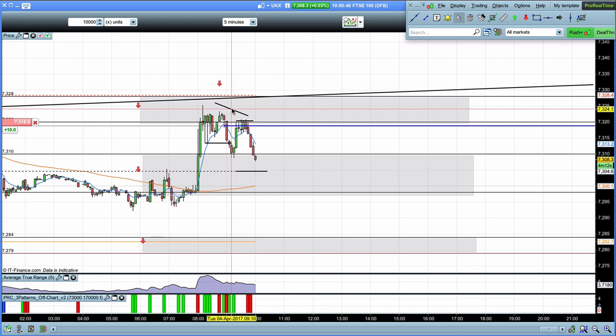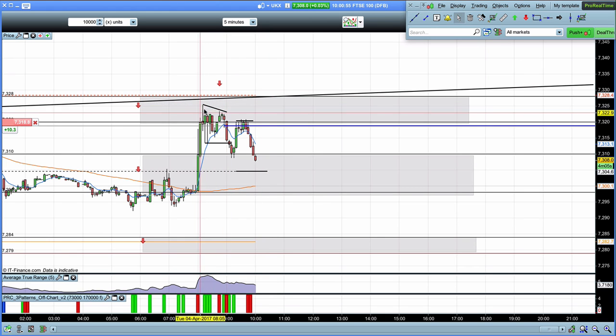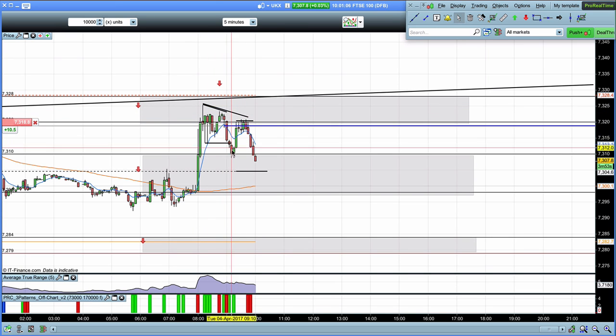Now the first thing is I was actually looking at this as a double top. So the touch here, come down, press back up, touch here, making a lower high. So you could potentially call this a triple top. Single touch, second touch, third touch right here. Now, although we had a bullish pin bar here, why was I still happy to stay in this trade?